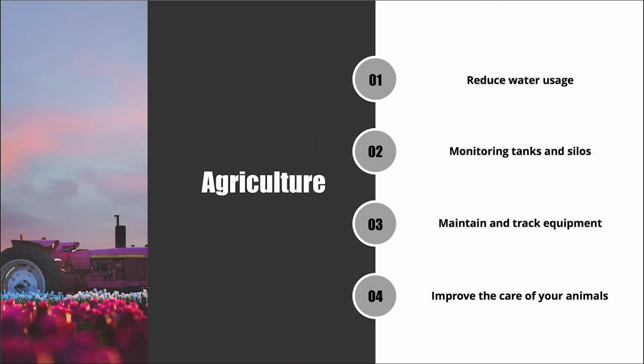In the world of agriculture, they are constantly being expected to do more, produce more food, produce better quality food, and have the food spend less time in a truck, and do it all by creating less impact on the environment. Asset management solutions help farmers do just that.